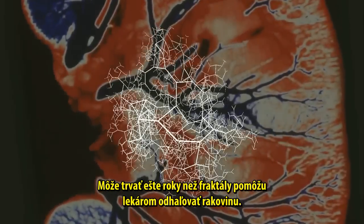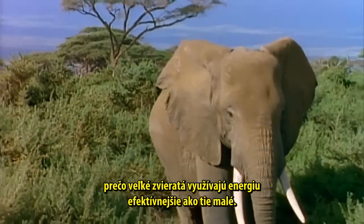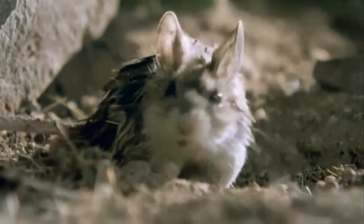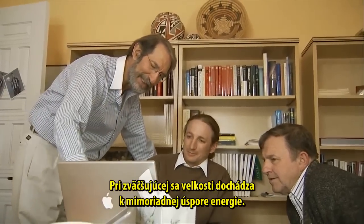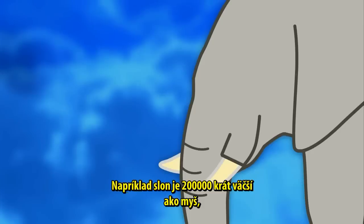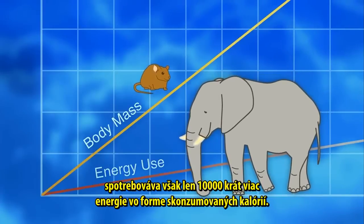It may take years before fractals can help doctors predict cancer, but they are already offering clues to one of biology's more tantalizing mysteries. Why do big animals use energy more efficiently than little ones? That's a question that fascinates biologists James Brown and Brian Enquist and physicist Jeffrey West. There is an extraordinary economy of scale as you increase in size. An elephant, for example, is 200,000 times heavier than a mouse, but uses only about 10,000 times more energy in the form of calories it consumes.